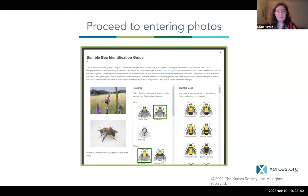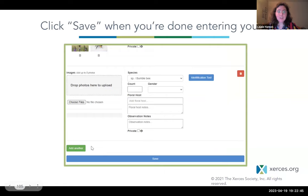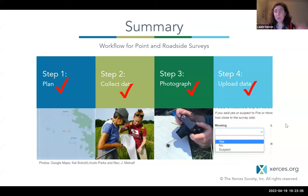Once you've entered one individual, you can click add another here, and it'll open up the same options again for your second individual. So again, photos, species, floral host, additional notes, and you keep clicking add another until you have entered all your bee species. And when you're done, you click save. So that's uploading the data.